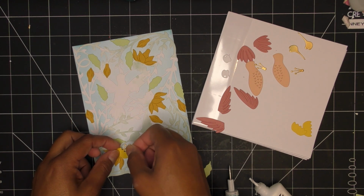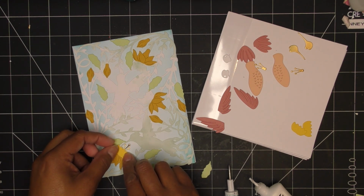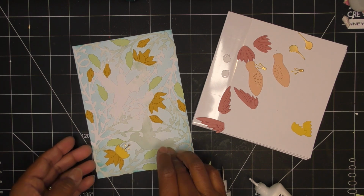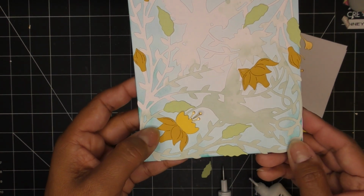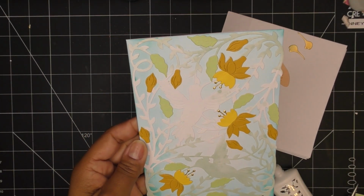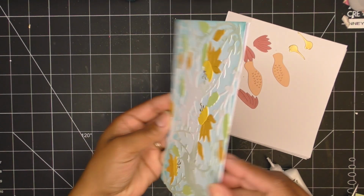And it's kind of like a puzzle. It just fits one on top of the other. Really cute. Do something like that. And I'll do the same, this one and this one. So that's all coming together. Of course you can do dimensionals, whatever you like, but I'm doing everything pretty flat here.